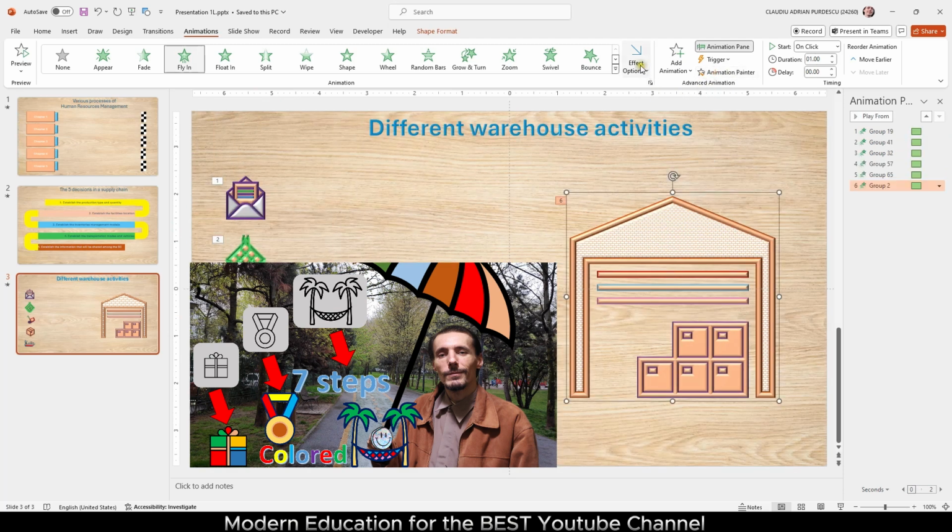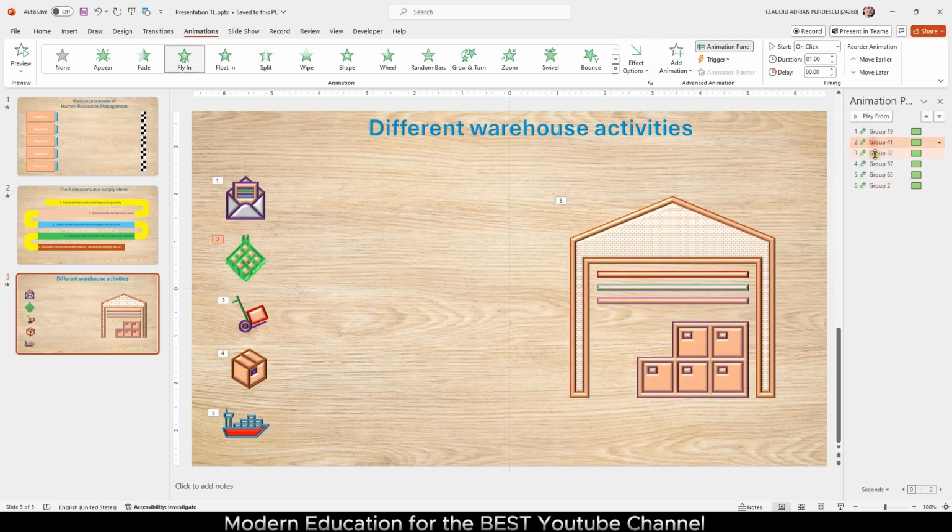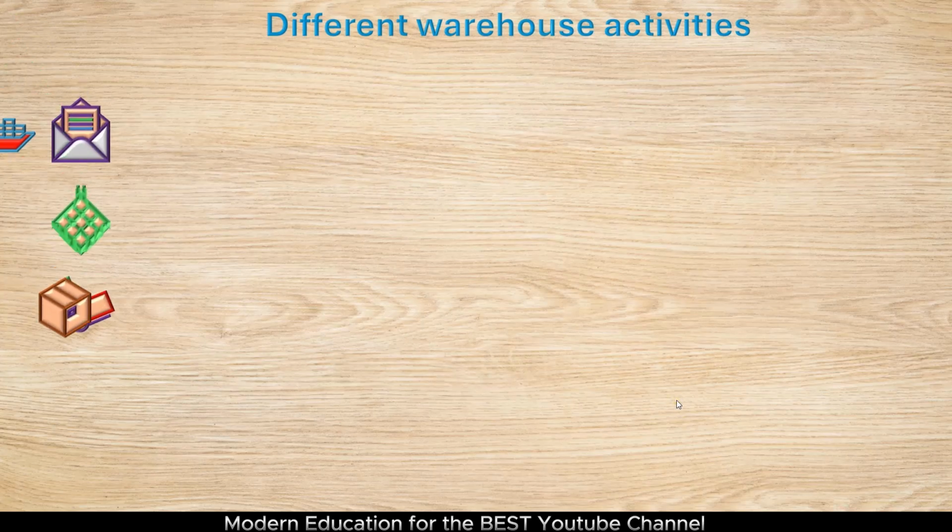And then I've added bevel 2. I also deleted the initial animations and I've added them again right now for you. And we're talking about a flying animation for the icons that are entering from the northwest while the warehouse is entering from the northeast. They are all happening at the same time with a certain delay of 0.5 seconds between them.